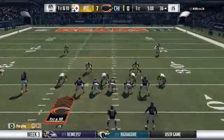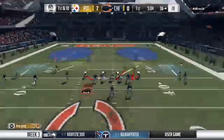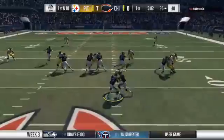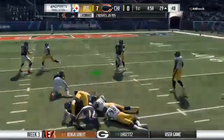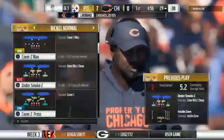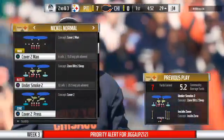Back 99 Philly, here we go. Let's go. Back 99 Philly, here we go. On first down, they run with Howard. And a solid run down inside the 30. 7 yards on the pickup there, and it'll leave them with a 2nd and 3.